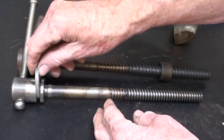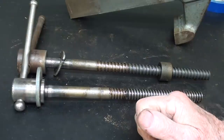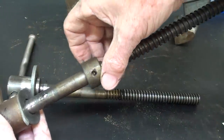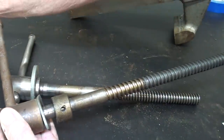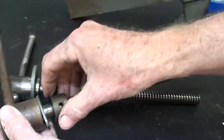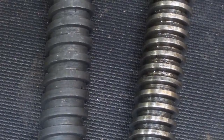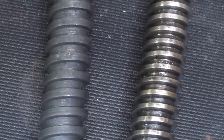Wilton uses this little, I don't know what we call it, yoke. And Columbian uses a collar. And then the collar slides up here, the vise is in between here, and it uses a little set screw like that to hold this in place. And by the way, both of these threads are square threads, not Acme.